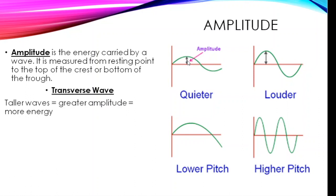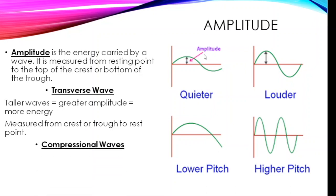This is on a transverse wave. And with transverse waves, greater amplitude means there's more energy. And the way to think about it, if you're at the beach, which kind of wave is going to knock you down? This one right here, this one right here, or this one with much greater amplitude down here, okay? So the taller the wave, the more energy it carries, okay? And we measure it from the crest or trough to the rest point.